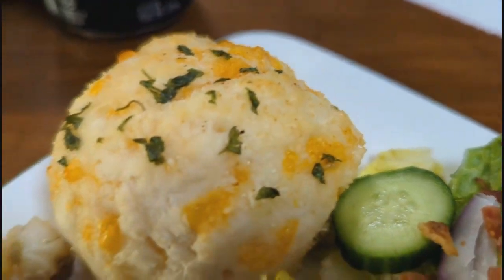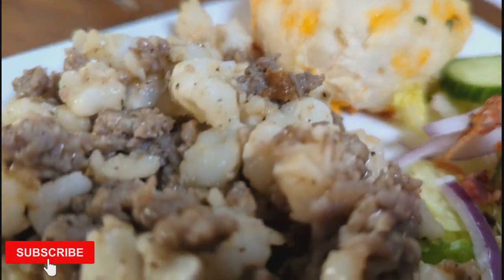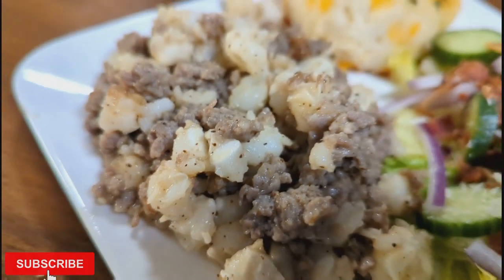This is so simple and definitely one of our favorites. It reminds me of Sunday afternoons going to Adam's parents for lunch.